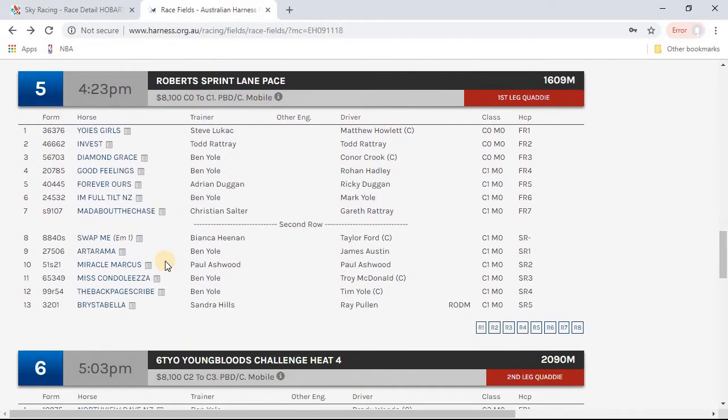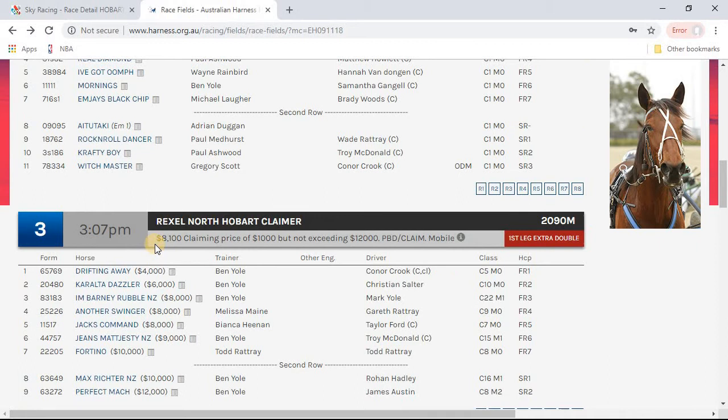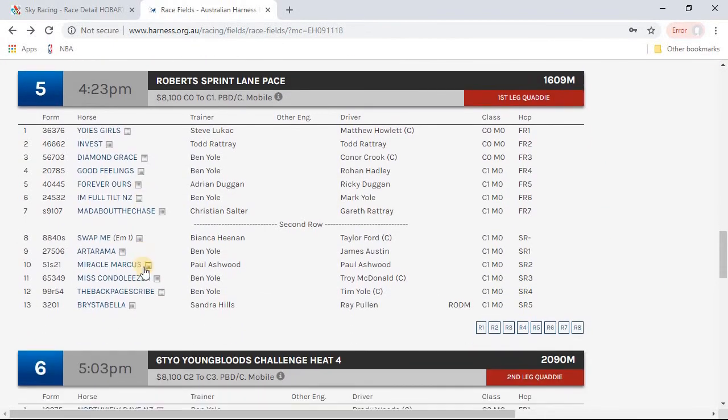The fifth, Miracle Marcus, as we put in that Witchmaster replay, he got gifted the front and bolted in last time. Does have good speed if things pan out for him. It's not the strongest race in the world. You've got Invest, Good Feelings, and Bristabella's the other one. She won a pretty moderate race last time, but could have won by 50 metres if they wanted to. Does have manner issues, but you'd imagine Miracle Marcus or Bristabella winning.